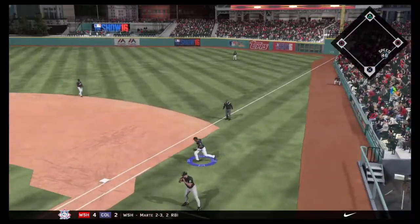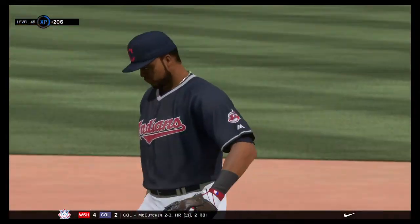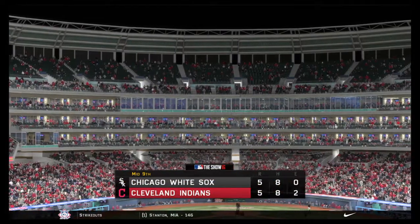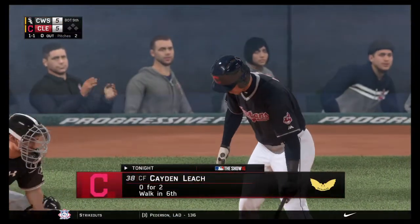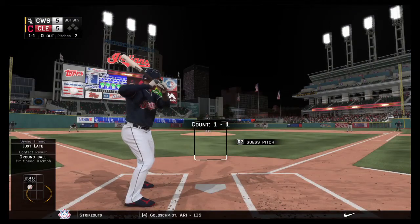Grounder hit hard down the first baseline. And he'll step on the bag himself, and the inning is over. 1-2-3 go the White Sox. Our score holds at 5 apiece. Alberto Espinoza comes on now trying to keep this ball game tied. Caden Leach stands in, reached on a walk in his last trip.